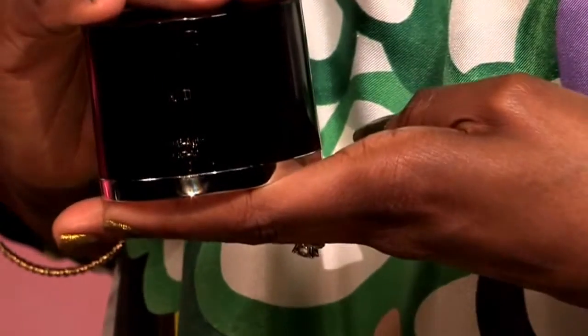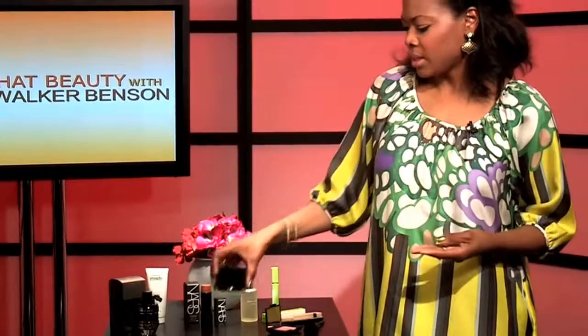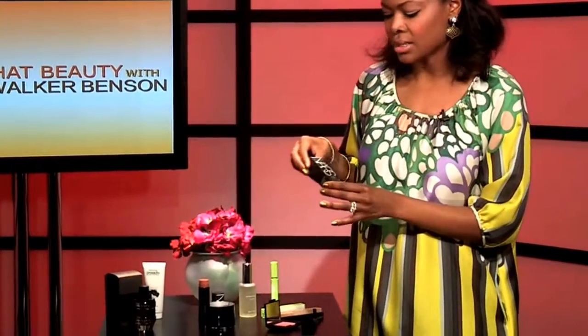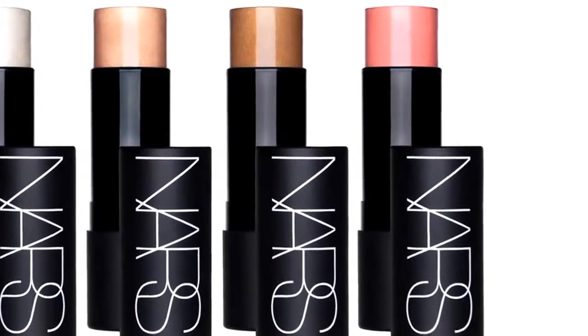And now the next product I want to introduce you to is actually a two-parter. I'm really in love with NARS, their multiple stick and their blush, 2 shades in particular, and I want to show you the products that I'm using and how I use them, and I'm actually wearing them today, so if you like this look, you can get it with these products. I generally start with NARS, the multiple. Now, this particular shade is called South Beach. I'll show you the actual product.